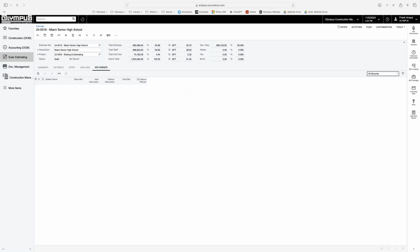So finally, bid winner. What is the bid winner? Very simple. This table is disabled by default. It will only get enabled once the status of the project is submitted. And this is basically to keep track, while we're in a public bid, of everybody that is submitting an offer, having a base bid, add alternates, or deduct alternates. And this will give us a total bid, so we can check how we're placing on the bid.